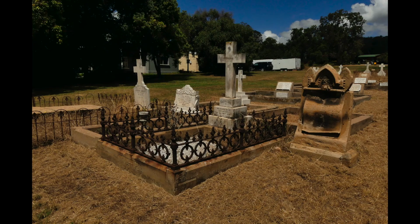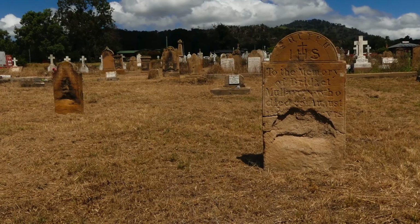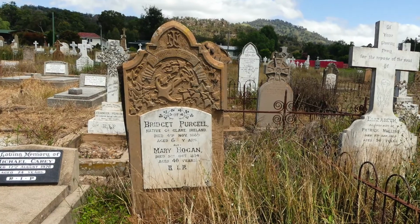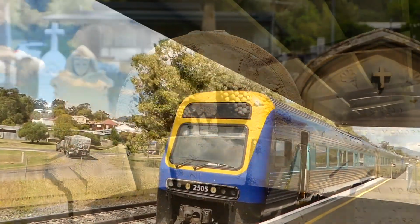Unfortunately, vandals have entered the peaceful cemetery, and gravestones were pulled down and heavily smashed. Beautifully carved stone, the anchor symbolizes hope and steadfastness. Grapes symbolize the blood of Christ, and the shedding of his blood for all mankind.